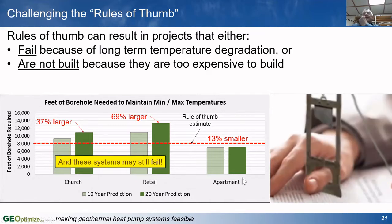So again, cut off the rules of thumb if you're designing a system like this, because the designer of the ground source heat pump system is really designing the energy source. It's much different than connecting to, let's say, a gas line where the gas utility is supplying the gas. You open the valve, pay the bill, and you're going to get as much energy as you need for as much time as you need.